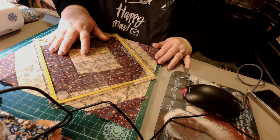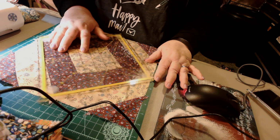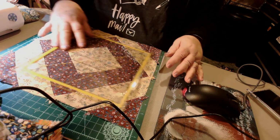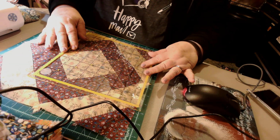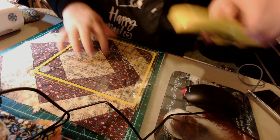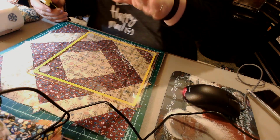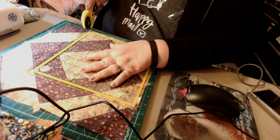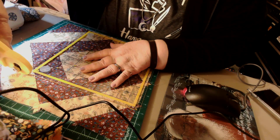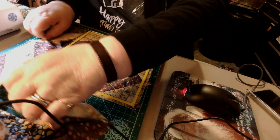Now, let me see. I could go... No, I couldn't do that because then it wouldn't be... I could go like this. No, my whole quilt is different. Thank you, sweetheart. Here's all that hard work you did, Gail. I'm just cutting it. Gail did this, but she did it 30 years ago. It's been sitting there 30 years and she didn't do anything with it?